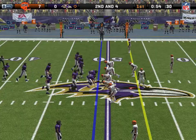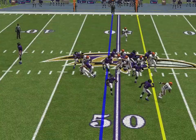Showtime, baby. What's the game? Off to the back. Riley is there for the tackle at the 41.